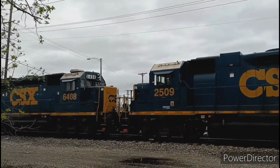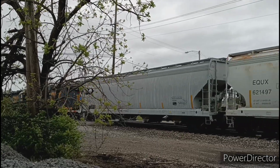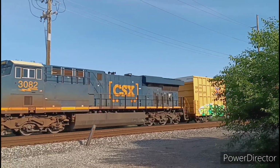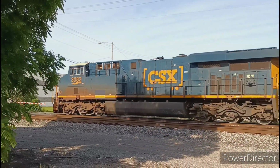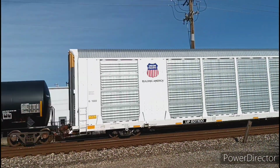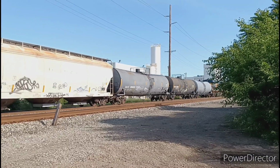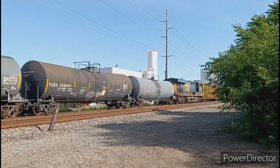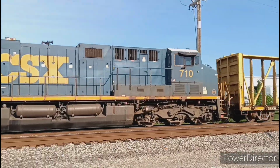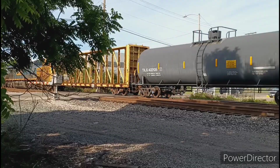On a different, much wetter day that same week, we'd catch this lashup with two Geeps trailing. It was now early June, and we'd have this southbound with a single Geep on the front. There would also be a mid-train DPU.